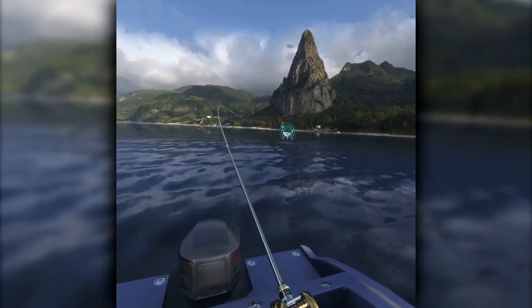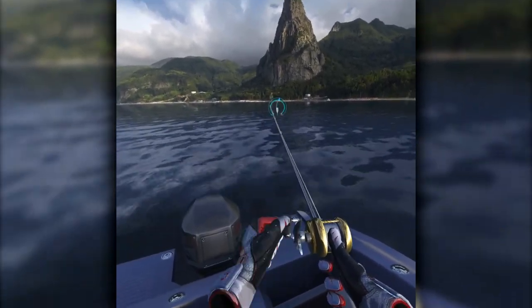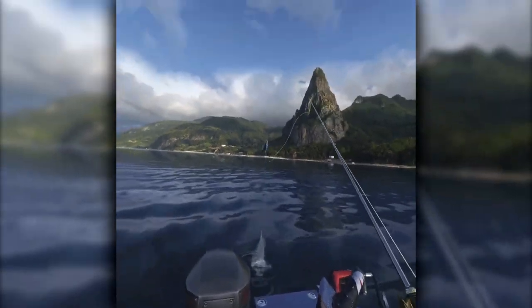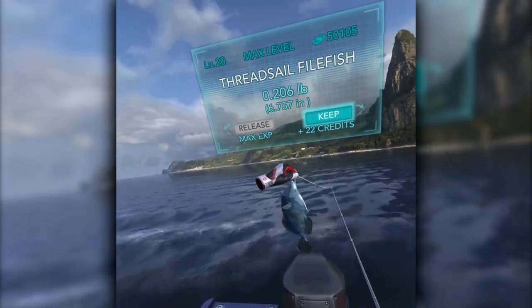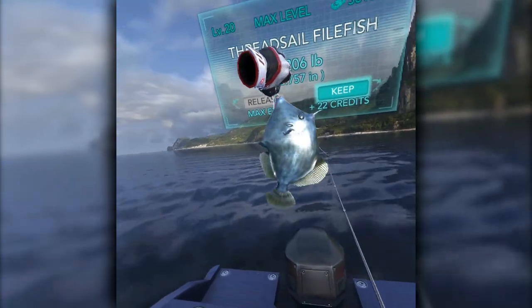Ooh, there it goes. I think it's a little one. You can see by the little blue and red bars down there if it's a little one. Little guy's not even putting up any fight. Got it. Look at this thing. Look at that weird fish. A file fish. Yeah, he was totally small. I like it though. We'll let you go.